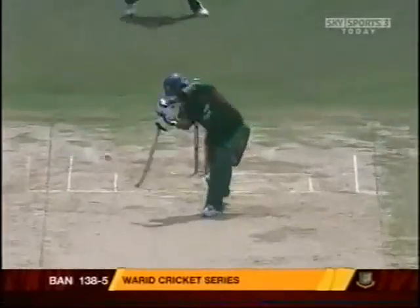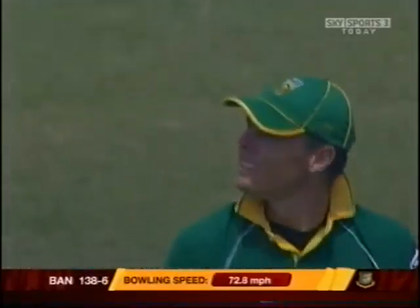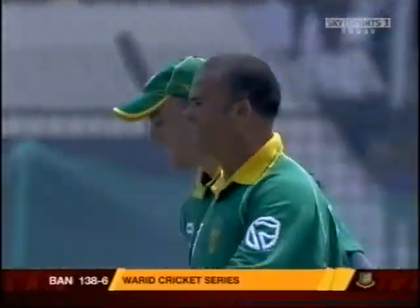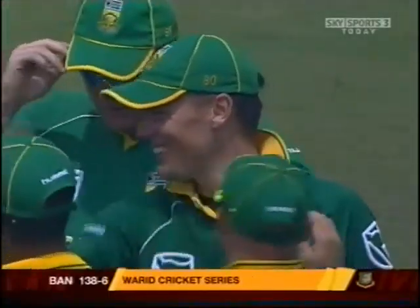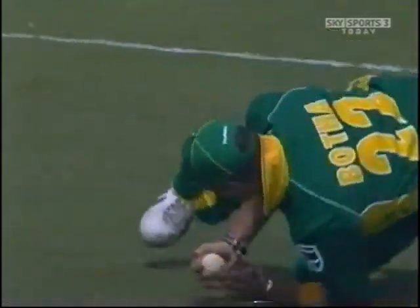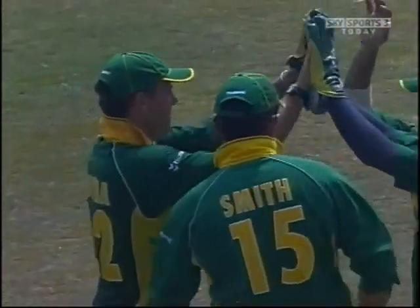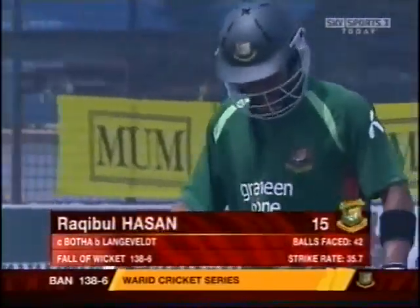Up in the air, shouts of catch it, and he's got it. It's a good catch that by Johan Botha. Had to run to his left, make up some ground and complete the catch. Langerfeldt strikes again. Again, some intelligent bowling by Charles Langerfeldt. Drew the batsman out, just way out of his crease, and also reaching for that little bit of whip on that ball, making it slow down, and a good catch taken at wideish mid-off by Johan Botha. The skipper's delighted. Another Bangladeshi wicket goes. It's 138 for 6. Rakibul Hasan out for 15.